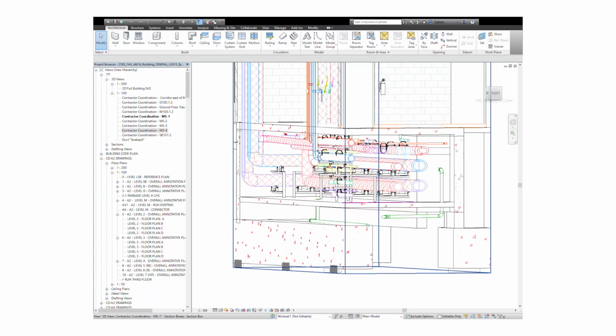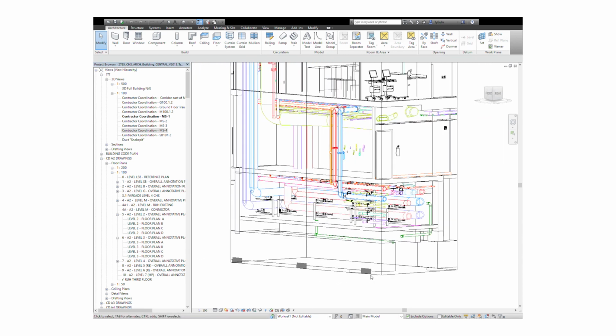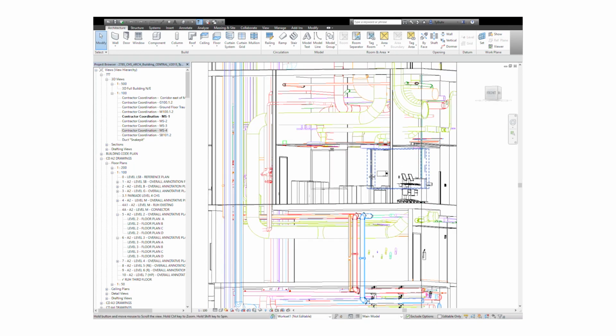Here we've got a video where we'll see a Revit view showing the level of coordination in a congested area. So we've got a mechanical service chase here. It was a very small service chase that needed to be accessible. So we went through and actually modeled all of the pipe hangers and rollers.